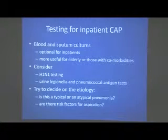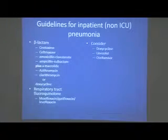However, you should consider H1N1 testing if there is an outbreak going on, and these urinary tests are again more important in very severely ill patients. Clinically, you should be able to decide: is this an atypical or a typical pneumonia? Atypical, you need macrolide based therapy. Typical, you need pneumococcal therapy. Or are there risk factors for aspiration?